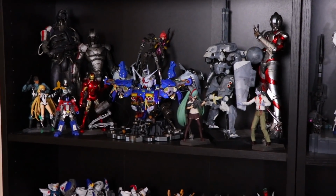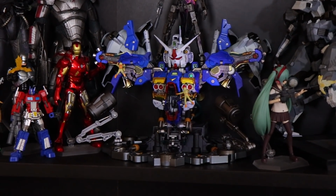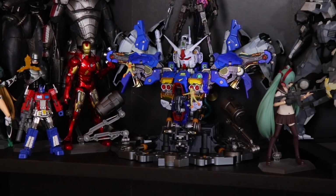I love Figma. Also right here in the middle we have the Formania EX Zephyranthus. I love this figure.